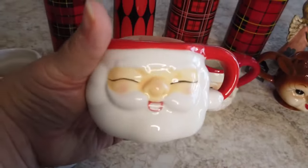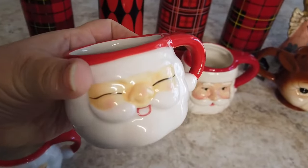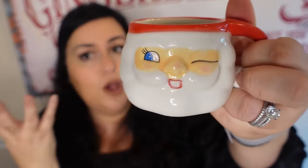So this one is the Santa with the eyes closed. So cute. And then I have the Winking Santa. And this looks exactly like the Holt Howard mugs from the 1950s. They're just adorable. Okay, so the next two pieces I got are Pottery Barn inspired. I actually have the Pottery Barn mug. These are way more affordable, so way less expensive. And they're just as cute.